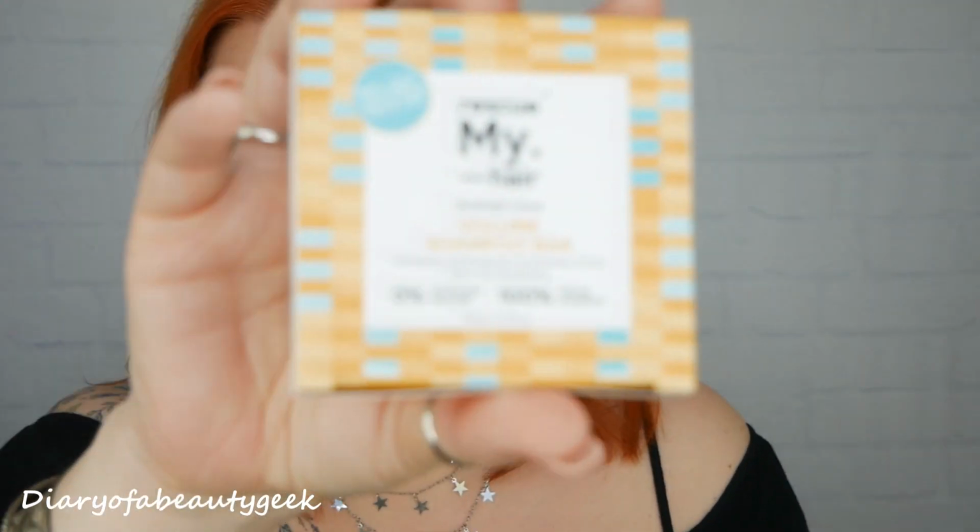Next we've got a volume shampoo bar, and this is Rescue My Hair, handmade luxury, and it's a vegan shampoo with fava bean, kidney bean, pea and soya. Oh my gosh.